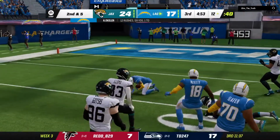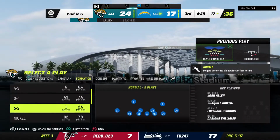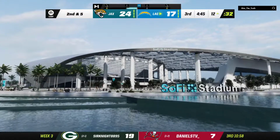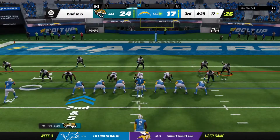Because the key is to create hesitancy on the defender's part. Always so empathetic for those DBs, aren't you? 5 yards is the tally on first down. That brings up 2nd and 5. They've created a nice sustained drive off of plays like that. A nice strong run there that keeps them advancing the ball.